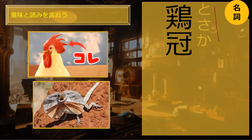But a crest, or a tosaka, is this weird extra thing that grows on animals, especially chickens. It's like a weird flab thing that's just there. It's not there for food or anything, it's just kind of extra flab. And this is like a random tosaka on a lizard. This, of course, has more use than just getting a boyfriend. This one's like a threatening use.